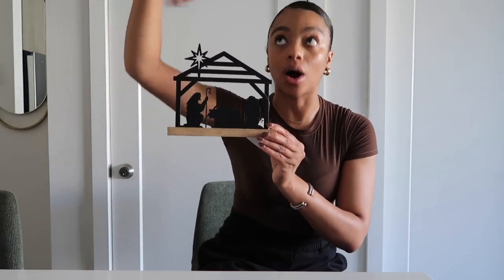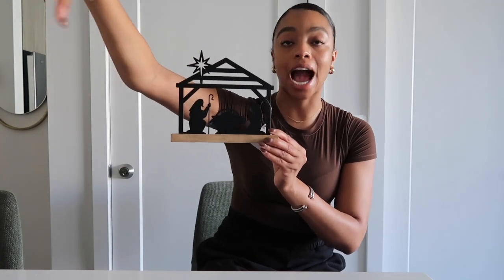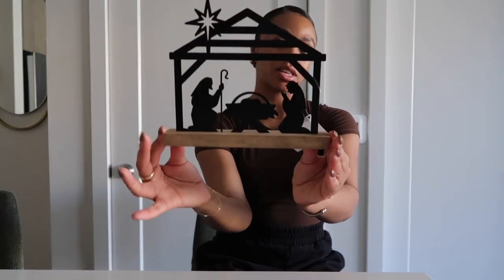So here is one of the first things that I picked up at Hobby Lobby, and I think it's really nice. It's a nativity scene, which I plan to create and make a realistic looking one over there in my kitchen. Well, I'm in my kitchen right now, but over there on the counter area. I'm probably going to add some garland around it with a nice candle and a nice reindeer, but I think this is really beautiful.